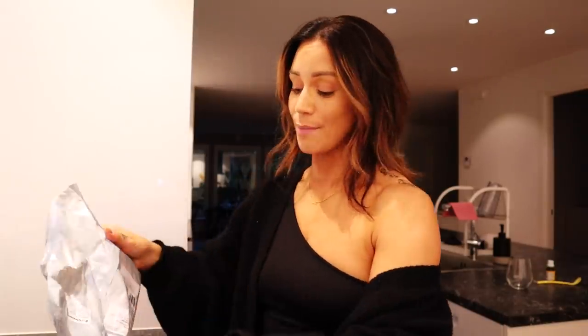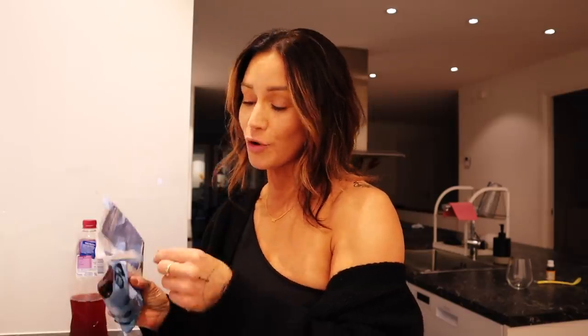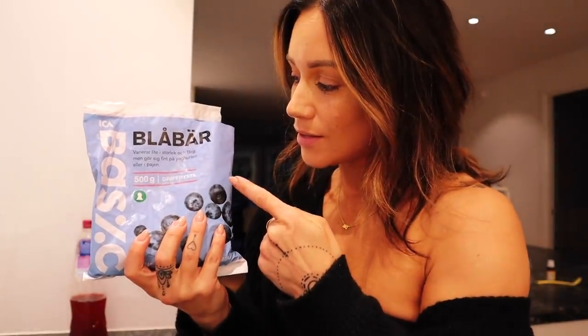Then I'm adding, once again, frozen berries, frozen raspberries. I'm just gonna empty the whole thing. And then blueberries. For your information, I always buy big blueberries. I like the taste of the big ones, because we have different berries. I don't know if you have that, but we buy blueberries that are big instead of small ones. Robin likes the small blueberries, but I like the big blueberries.